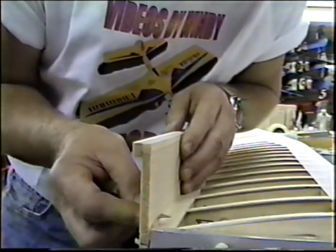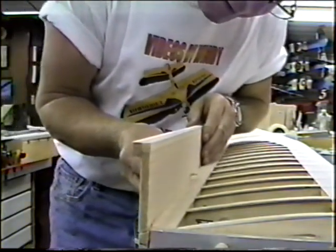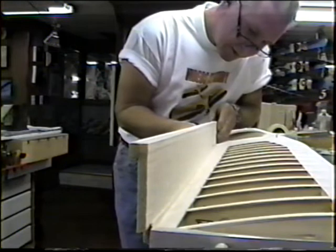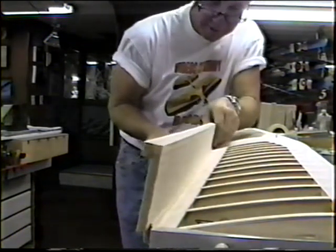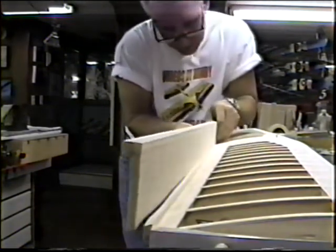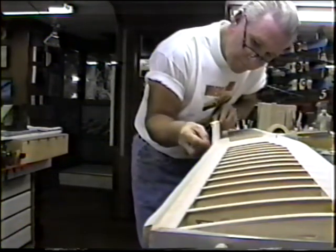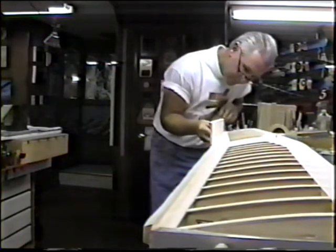I guess leave about 1/8 of an inch or so. And I'll do the final little bit while I still have it in the jig. I'll just make it real easy. But this piece really does hold it in place. Got to go through the glue seam. And then we need to true this trailing edge up.